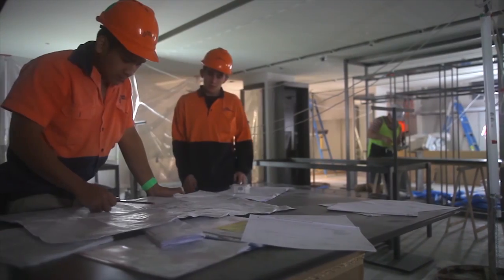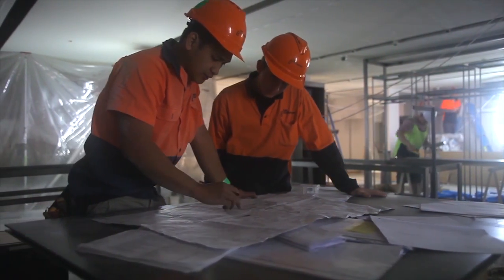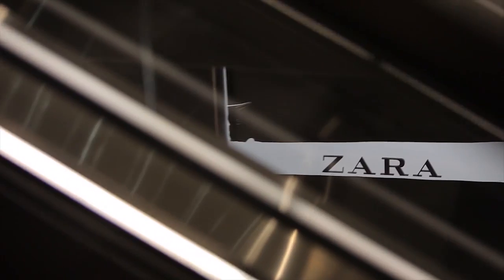Next Constructions is really a fit-out refurbishment and construction company. We specialise in the trickier projects that involve tight programs. Typically, a lot of our projects are delivered in the CBD in a live environment, which is why Zara was such an exciting project for Next, because it fit right into what we're all about.